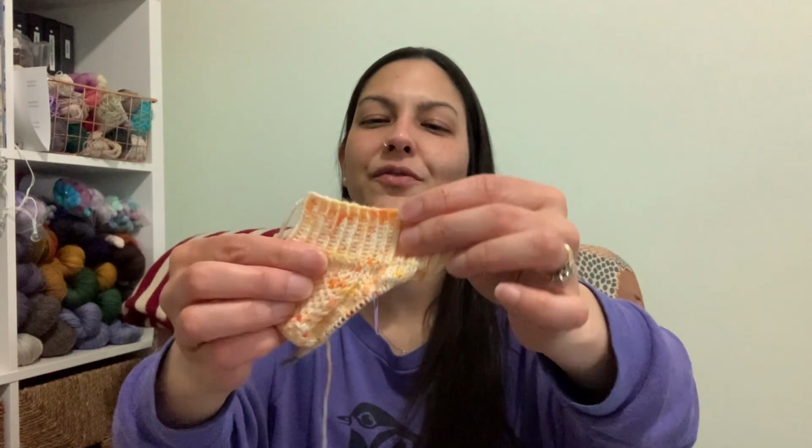I started the cuff when I edited my last podcast, and because it's a twisted rib, I'm not a fan of twisted ribbing. I don't know what I was thinking. And it's a really short sock too, so these are not going to stay up really well, but who knows what I was thinking. So I did that. Whoops. And then yesterday I did the rest.